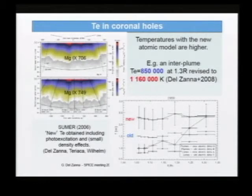And with the new atomic calculations which I produced, you have an increased temperature. So for example, this is the interplume, these are the interplume measurements. In terms of temperature, you get about 1.5 million degrees. With the new atomic data, it goes up to 2.2.